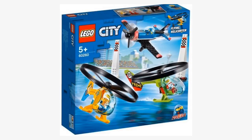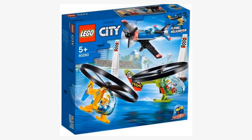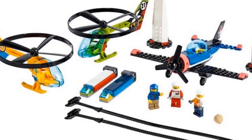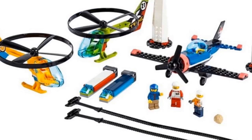So this first set is definitely not a great example of how good these sets are, but it's definitely not horrible. It has two helicopters that you can spin the propellers on, a plane, and all of this stunt stuff with some minifigures. And it's a very small set, to be honest. I'm thinking it's going to be closer to 20 to 30 bucks, and if it's more, I'm thinking it's going to be overpriced.